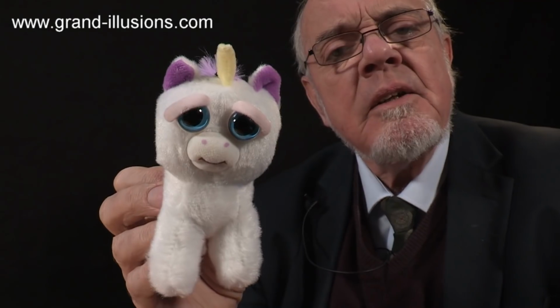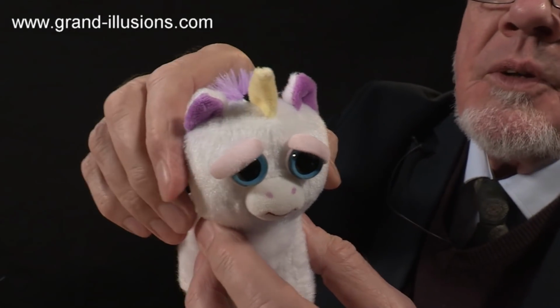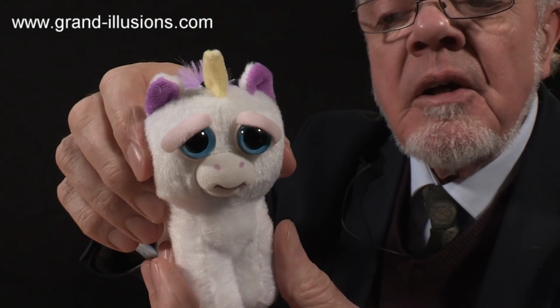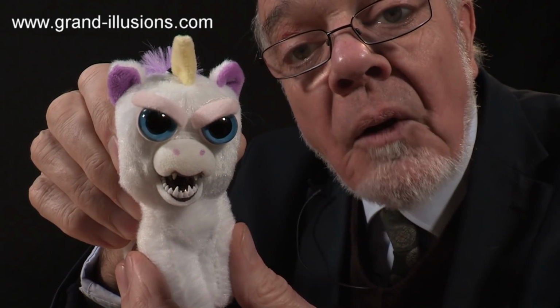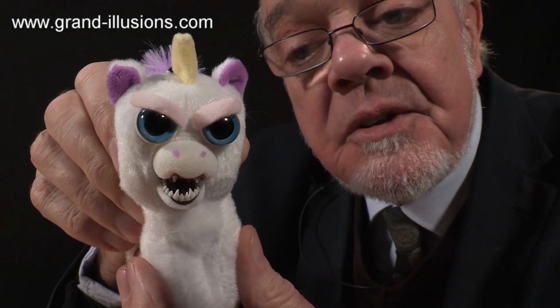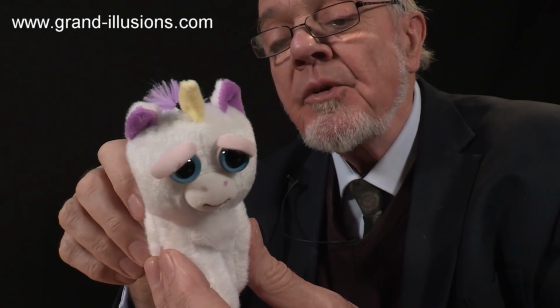Are they always friendly, unicorns? Well, this is one of these feisty pets, they're called, a new American invention. Just by squeezing the cheeks, he changes his mood instantly and dramatically. Oh, wow, suddenly a snarling creature, dangerous too, angry. Teaches children all about mood changes, I suppose.